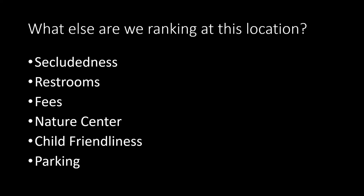I'll also be ranking the restrooms, and speaking on whether there are restrooms, or if there are fees associated with the location and what those fees would be. If there is a nature center, and at this location there is one, I'll be referencing the child friendliness of the park and ranking that. And also the parking, which is very important to notice. Some locations I've been to have hardly any parking spots at all, and you want to get there very early. Some other locations, like the park we'll be ranking today, have quite a large parking lot with ample parking space for all.